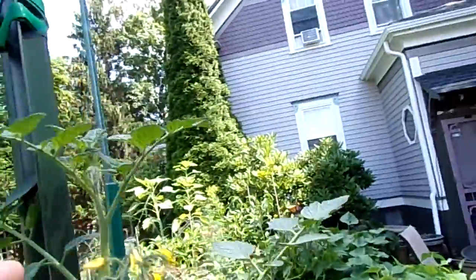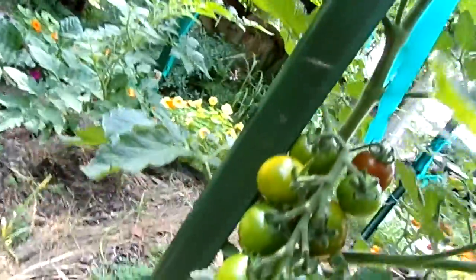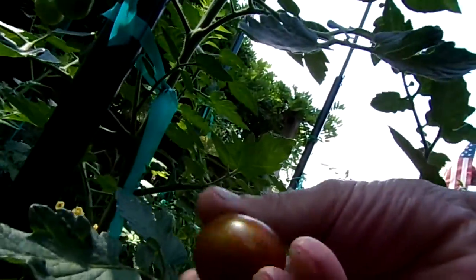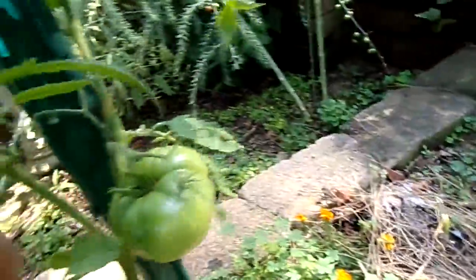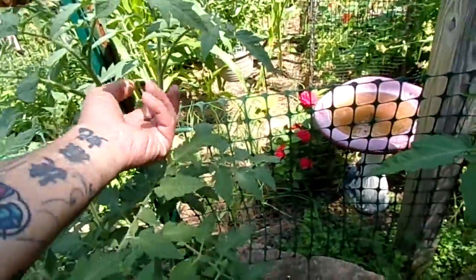to be honest with you, while I'm here, I always do a little flicking to pollinate these. To be honest with you, I'm not even sure. Oh, here we go. The sign says Beef Master. These are definitely not Beef Masters. Not that size. There's some type of cherry tomato. Looks good. German Johnson. And on and on. So, all these tomatoes need to start ripening.